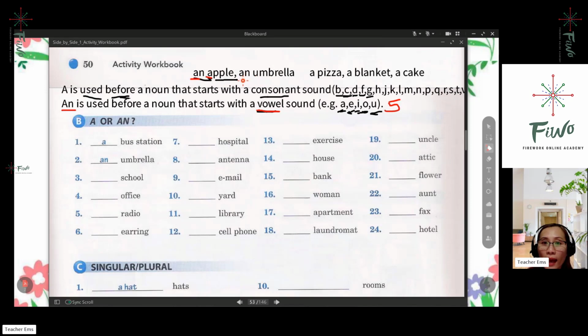For example, an umbrella. How about letter U? Is it consonant or vowel? Letter U. Yeah. Vowel. Okay, so vowel, you will use an. Okay, an. Another example.